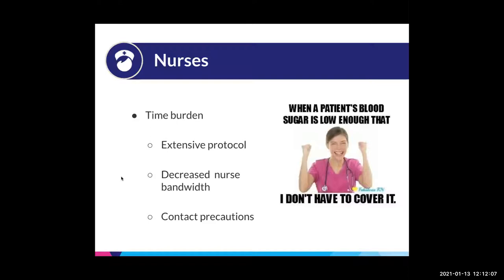While finger sticking looks like a straightforward and simple task, it is actually an 11 to 12 step process that takes around 5 minutes. This time adds up and can often be spent attending to the other many responsibilities nurses may have. Additionally, certain patients require contact precautions, and this adds additional time when going in and out of patient rooms.